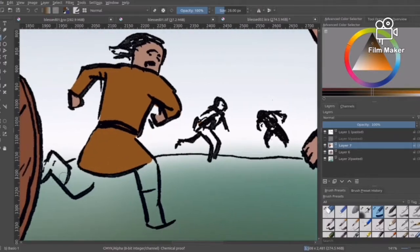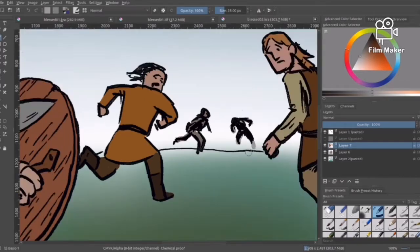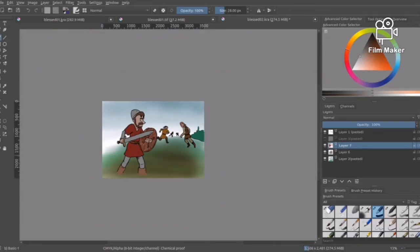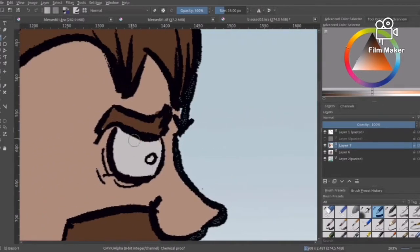So right now what you can see I'm doing is I'm literally just putting flat tones down for these Vikings that are running away from, I believe it's King Edmund, and they're very simple. My line work's kind of loosey-goosey. It's not amazingly detailed, but it fits the style.